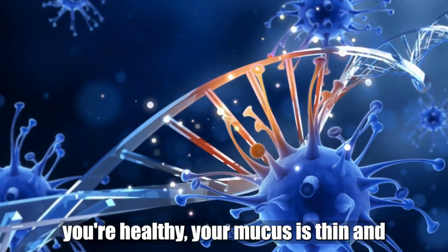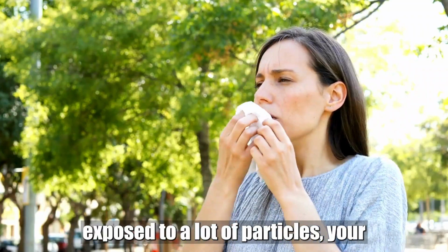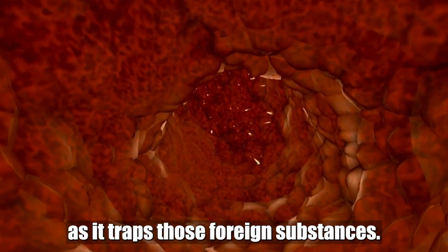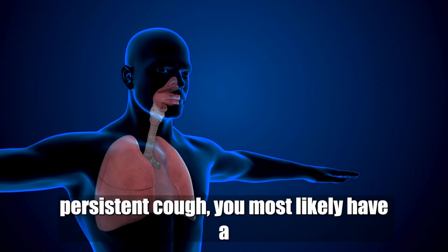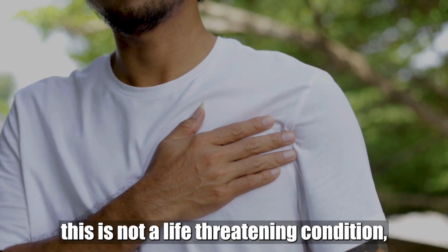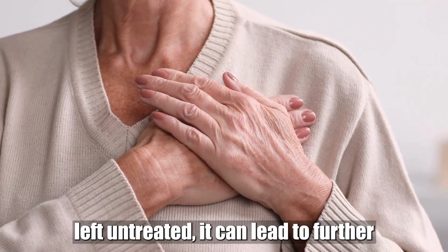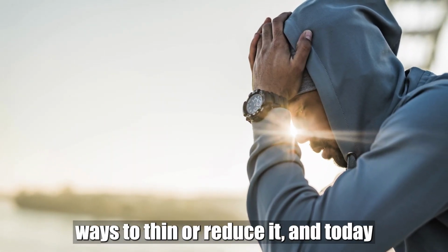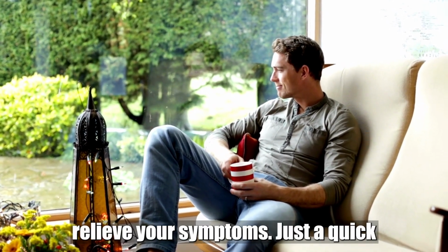When you're healthy, your mucus is thin and barely visible. But when you're sick or exposed to a lot of particles, your phlegm thickens and becomes more visible as it traps those foreign substances. Phlegm is a normal part of your respiratory system, but if you have a persistent cough, you most likely have a mucus buildup in your chest. Although this is not a life-threatening condition, it can harm your quality of life, and if left untreated, it can lead to further complications. But there are natural ways to thin or reduce it, and today we're going to go over a few of the things that you can do at home to help relieve your symptoms.